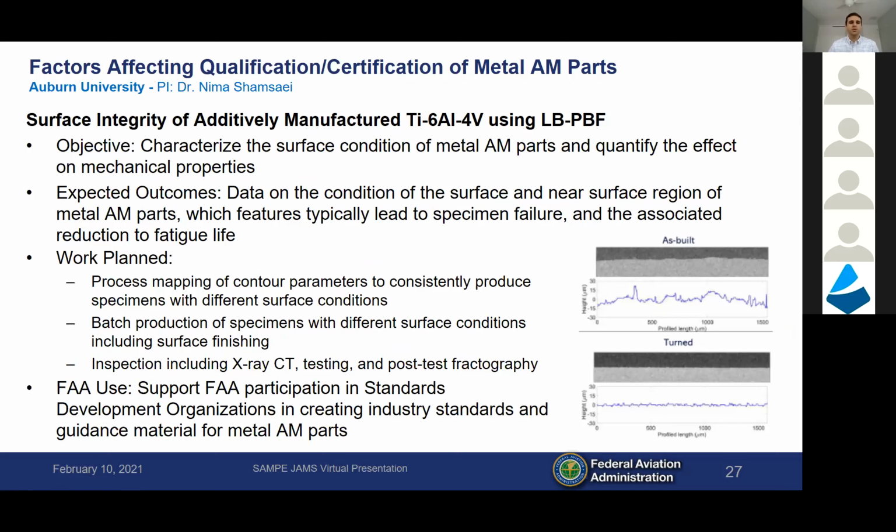This program, being led by Auburn, is very similar to the effect of defects work. However, the main difference this time is that we are looking at surface integrity. The previous slide was looking at bulk material, and all those specimens were fully machined before they were tested. In this program, we're specifically focusing on surface integrity. That's a combination of surface roughness, but also the near-surface material of laser powder bed fusion built specimens.